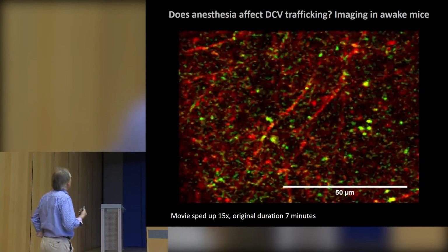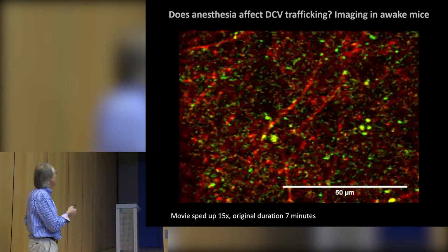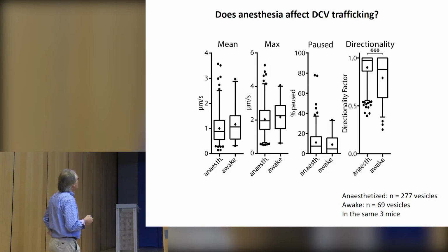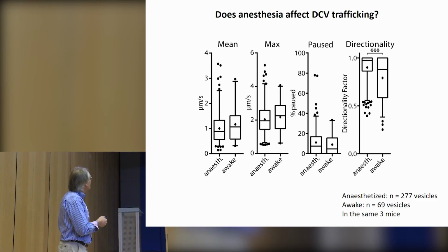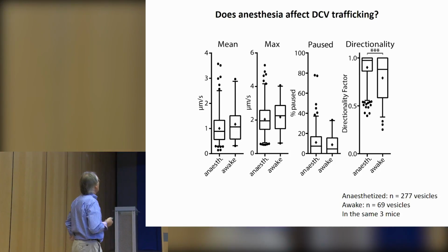And of course, you have to use more strict criteria as to which stretches of axon, here one can also see it quite nicely, you analyze. And so we did this analysis, and we found that in the awake state, there was essentially no difference in the basic characteristics of transport, yet there was one thing that differed. This was the directionality. It seems that in awake mice, there's no such strict directionality going on as in the anesthetized. So how to interpret this mechanistically, I don't know.